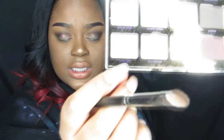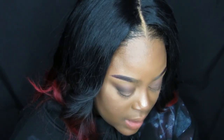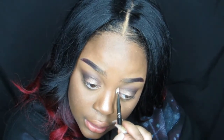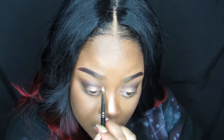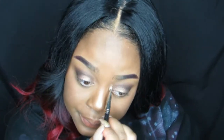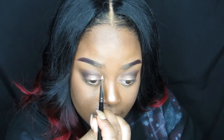I want my inner corners to pop, so I'm going to go in with Funny Girl, which is this light color. You guys cannot see that. Can you? Now you can. This light color right here. Same brush, not wiping off anything, kind of mixing both of them together. I'm gonna go in my inner corner and build that in my inner corner using the same brush, but I'm tilting it on the side and just working it in my inner tear duct area because I want that area to pop.